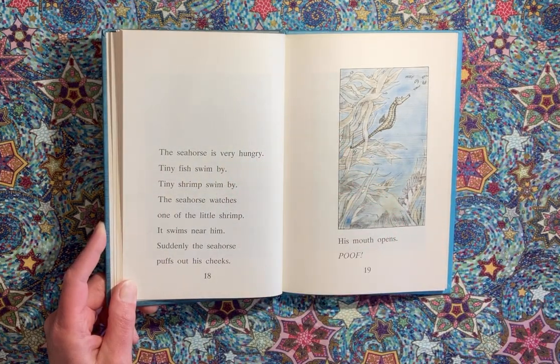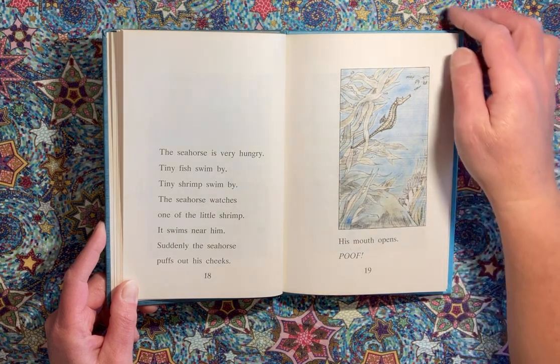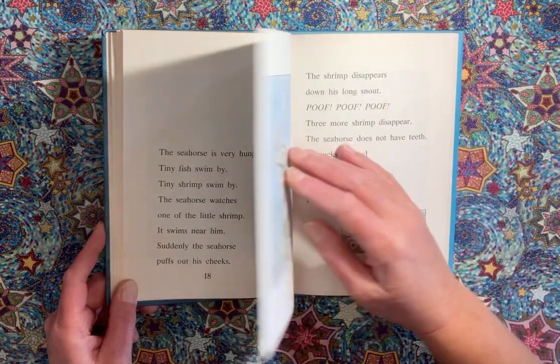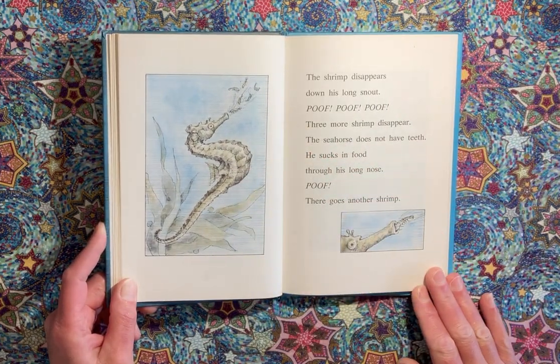The seahorse is very hungry. Tiny fish swim by. Tiny shrimp swim by. The seahorse watches one of the little shrimp. It swims near him. Suddenly the seahorse puffs out his cheeks. His mouth opens. Poof! The shrimp disappears down his long snout. Poof, poof, poof. 3 more shrimp disappear.